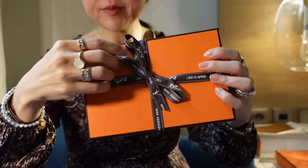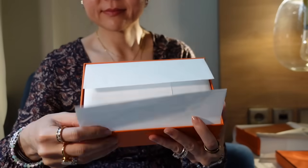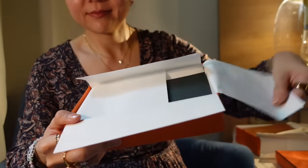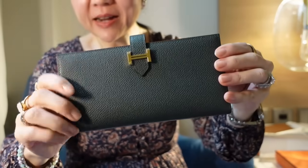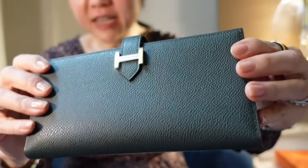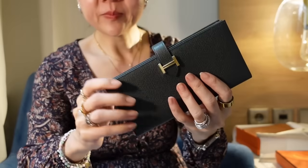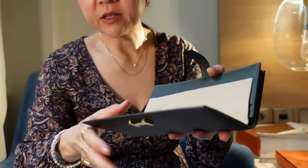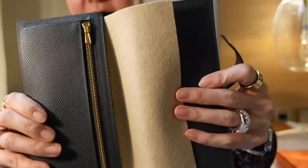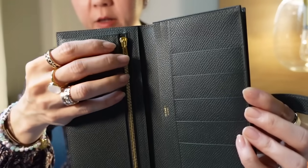And here's my last item, which was definitely on my wish list. And here we are. This is the Bairn long wallet in Epsom leather in the color Vert Mangrove with gold hardware. How beautiful is this? As you know, I do have a Bairn wallet in the Bairn Combine or the trifold, but I also really wanted a long wallet because I just keep some bills and I want them flat. So here, this is so beautiful. Hopefully it's coming out. But I am becoming a Bairn fan through and through.